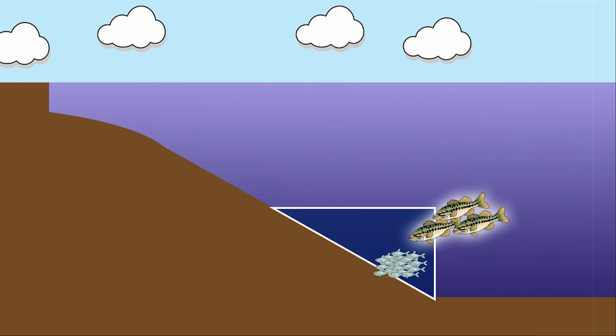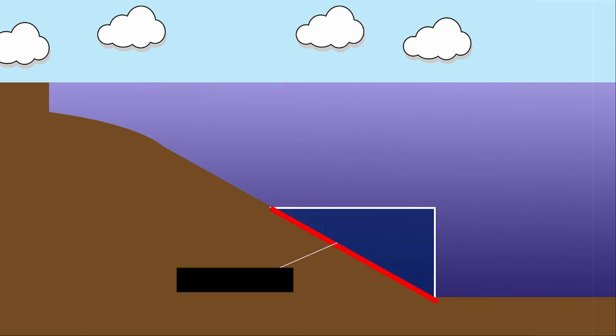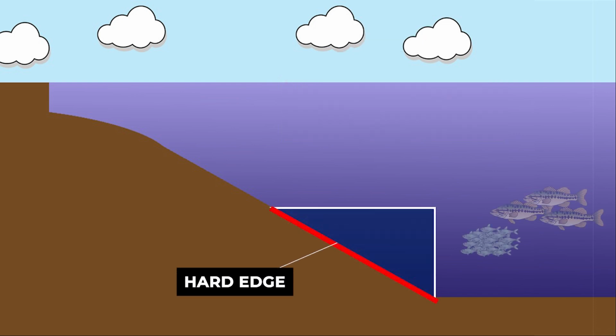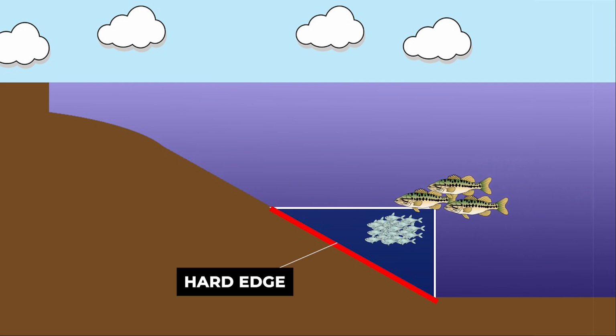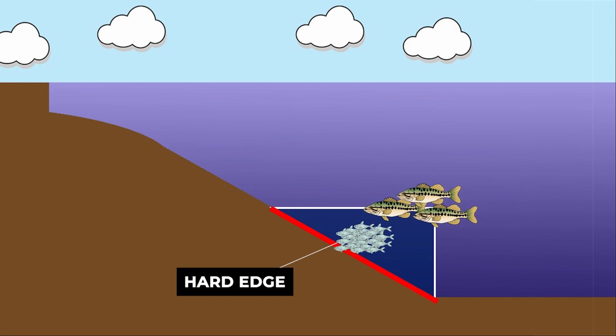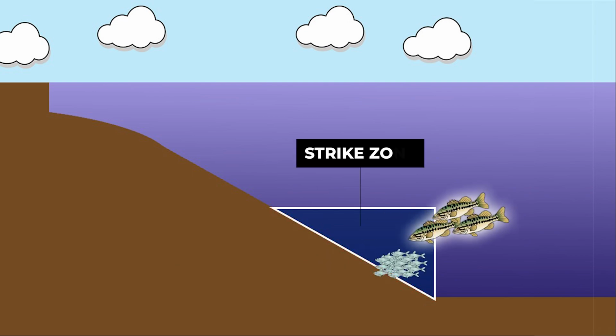On the other hand, baitfish may be positioned closer to the bottom of the lake. This is similar to the situation we just discussed, but instead of the best hard edge being the surface, it's now the bottom of the lake. When baitfish are positioned within 2 to 5 feet of the bottom, it's much easier for bass to ambush them down against the bottom of the lake rather than chasing them all the way up to the surface. Therefore, the strike zone is the bottom of the lake in this situation.